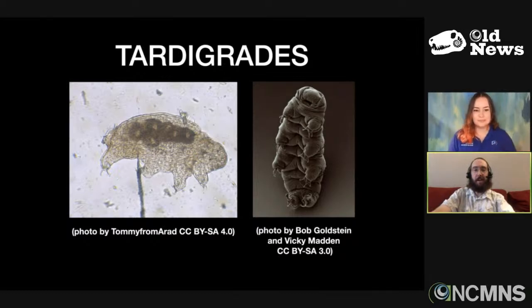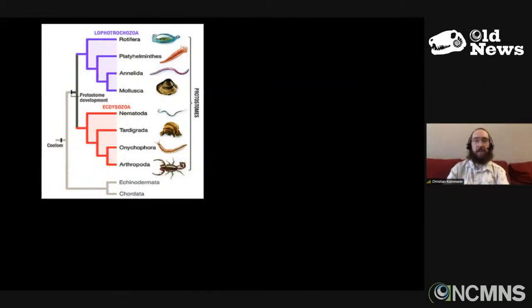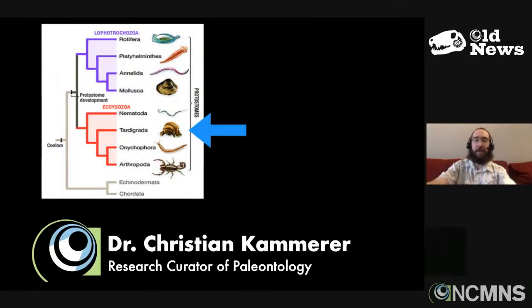There are many known species, and anytime you pull up some pond water and look at it under a microscope, you've got a pretty good chance of seeing a water bear. As a group, they're members of this larger clade called Ecdysozoa, and their exact position in there is still somewhat debatable. Here the tardigrades are shown outside of a group containing the velvet worms, the onychophorans, and the arthropods, which is the biggest and in many ways most successful of all the animal phyla. That's insects, arachnids, crustaceans, centipedes, millipedes, and their allies.